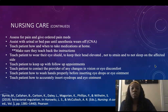You would also need to assess for pain and give pain meds, and assist with urinal or bedpan until anesthesia wears off from retinal surgery. Teach the patient how and when to take meds, to wear the eye shield, to keep the head elevated, not to strain or sleep on the affected side, and to keep up with follow-up appointments. And if any vision changes occur, to contact your provider.